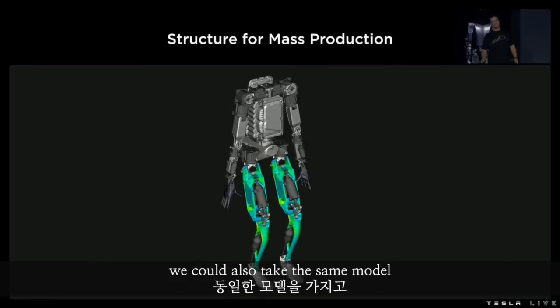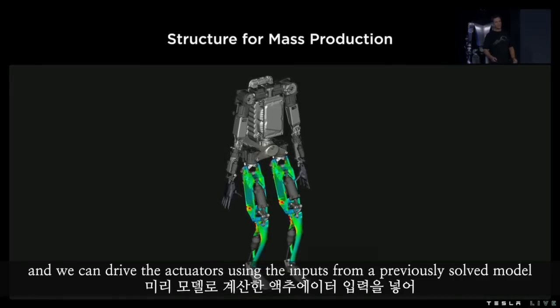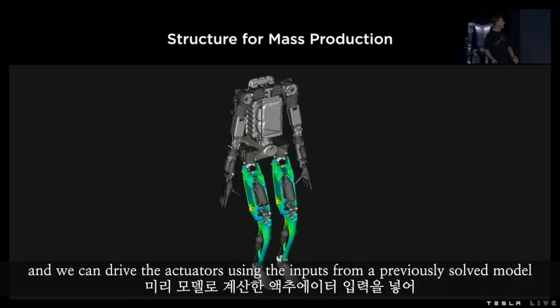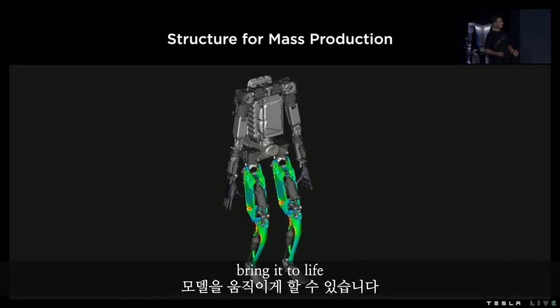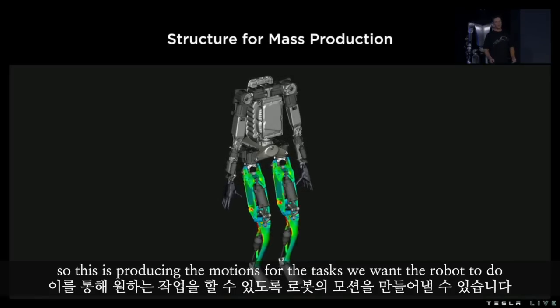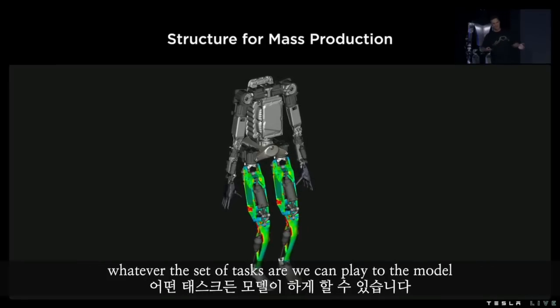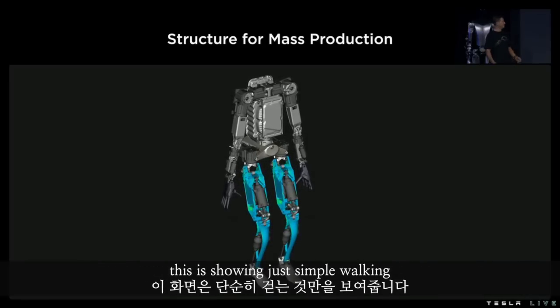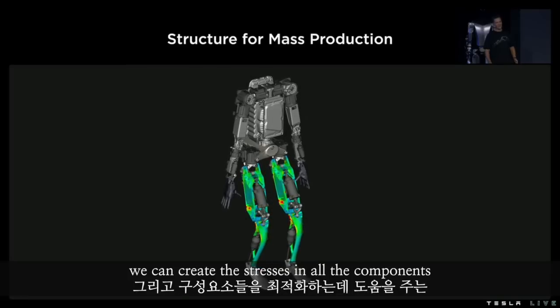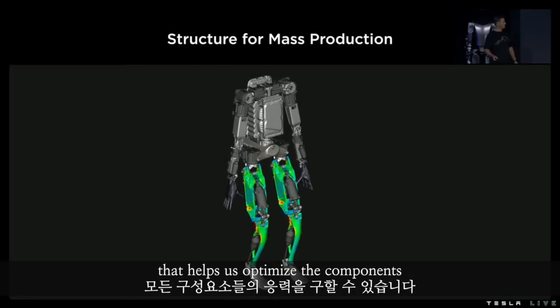We can also take the same model and we can drive the actuators using the inputs from a previously solved model, bringing it to life. So this is producing the motions for the tasks we want the robot to do. These tasks are picking up boxes, turning, squatting, walking upstairs. Whatever the set of tasks are, we can play to the model. This is showing just simple walking. We can create the stresses in all the components. That helps us to optimize the components.